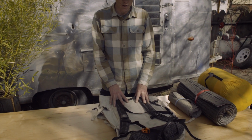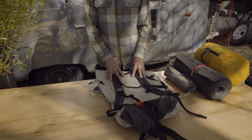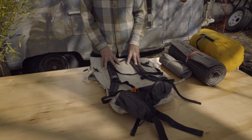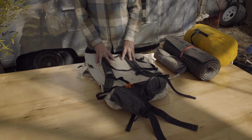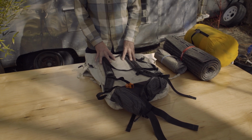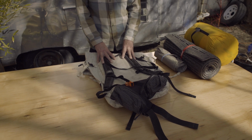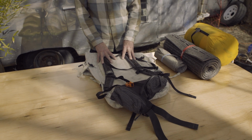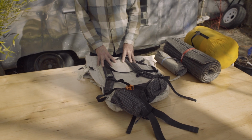The good news is there's not that many options, so it streamlines your shopping a little bit. This is a Hyperlite product of 5,400 cubic inch. This is kind of the most minimal and lowest volume you would probably want to go for a standard Denali trip. There's also a couple of good options. The Gregory Denali 100 is a popular pack and great for a Denali trip. And then the Mountain Hardwear AMG, I think it's a 105, is also a good pack for Denali.